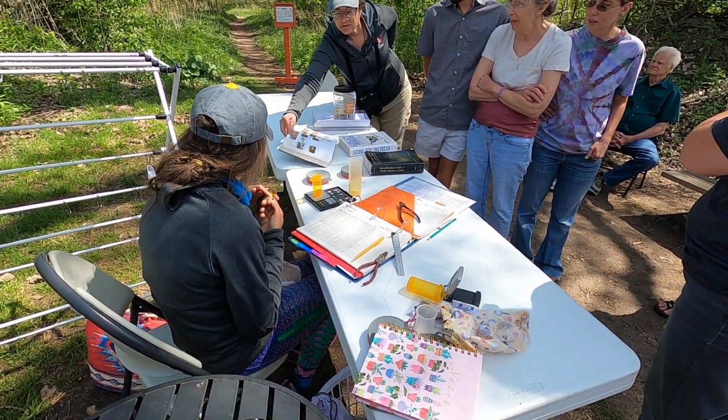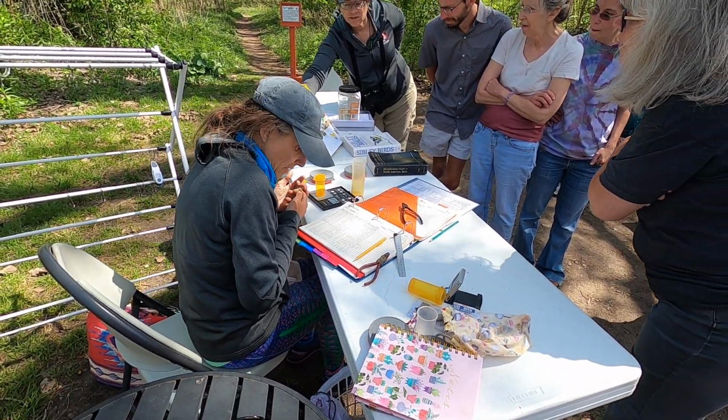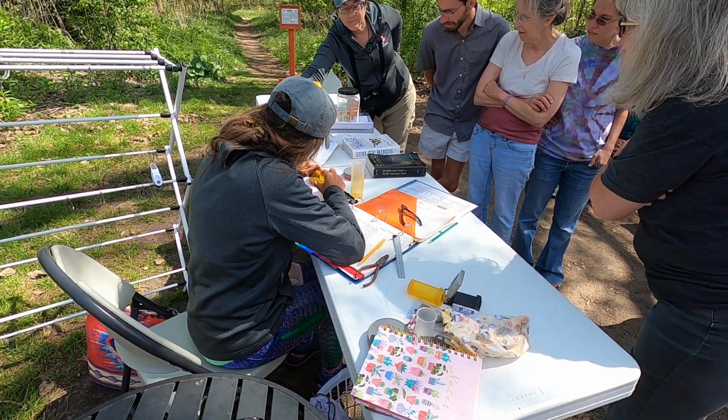So the male looks like this though, has the black mask on his face. Oh okay, so that's what the males and females look like.